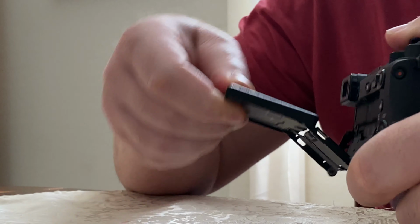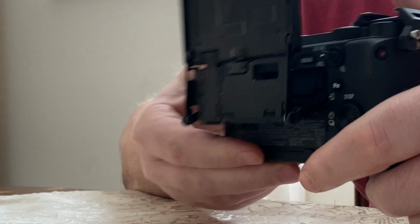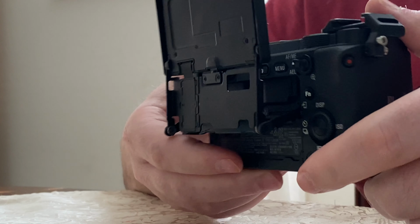Number three, the ergonomics. Now I don't hate the ergonomics, but the one thing I wish that this had is a bigger grip, like the Sony a6400 has. I wish it had the bigger grip. That's the only thing. The rest of the camera I don't have an issue with, I just wish the grip was a little bit bigger.